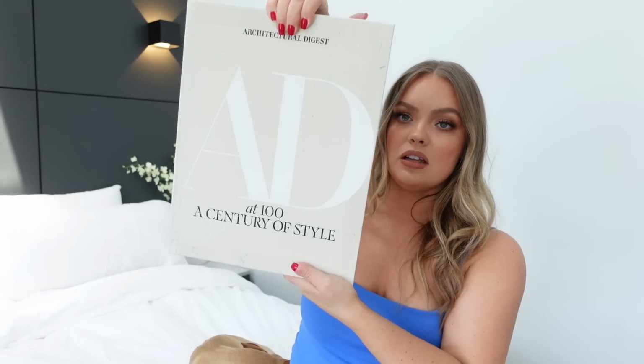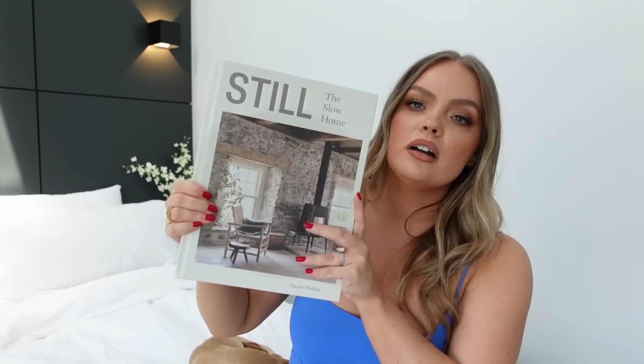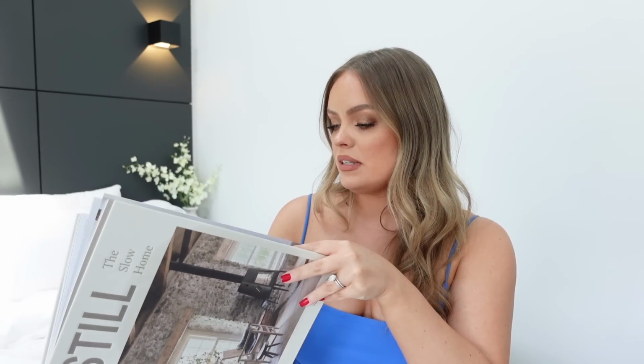So the first one is the Architectural Digest book. Love this. I love the aesthetic of it. I love how simple it is. This just sits on my TV stand. And then this one as well. This is the Still book. Love this. Both of these I got on Amazon, and they're great to flip through, even though nobody ever does. It just kind of sits up there for decor purposes. But I know those are very popular books, especially for a coffee table book. But yeah, I wanted to share them because I really do love them still. And that's a good thing to remember too.